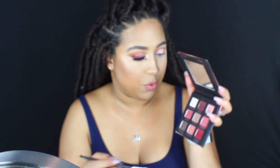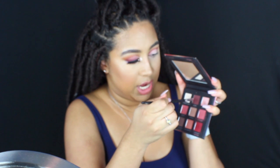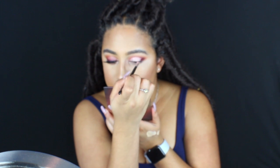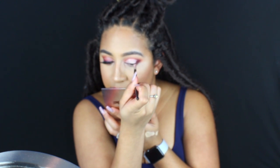Okay, so now I'm going to apply the exact same shades I used in my crease, but backwards. So I'm going to go in with Hickey, which is the darkest shade, and I'm going to kind of apply it like a wing liner, but I'm not going to drag it out. And I really just want to concentrate that onto the lash line area of my eye.